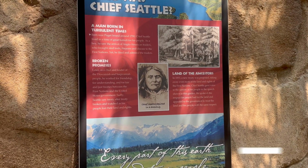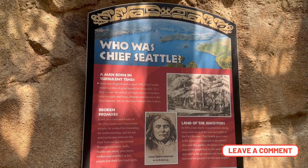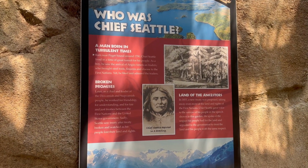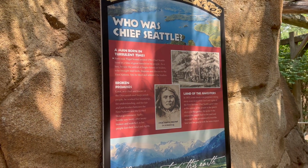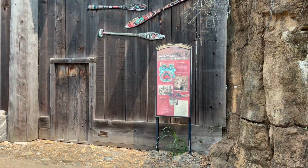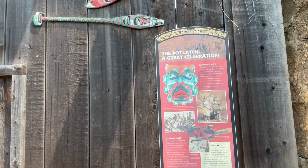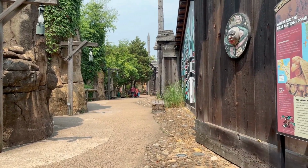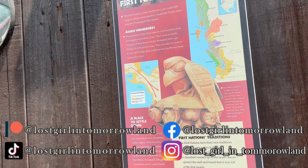They have a big thing about Chief Seattle, and this is all about Seattle, which is interesting. It talks about the Puget Sound and all that stuff. It's interesting to find out some stuff about Seattle here in Tennessee. Again, we've got a lot more stuff about Native Americans. But this whole area is about the northwest.